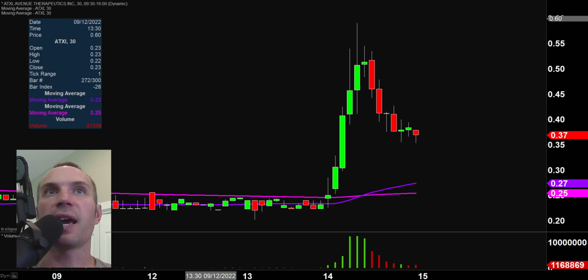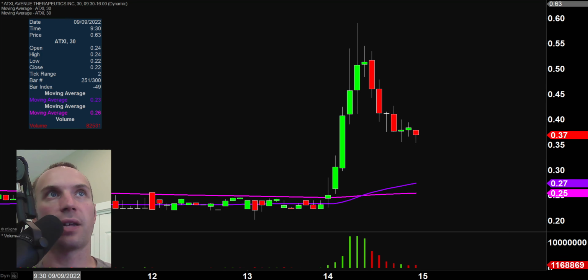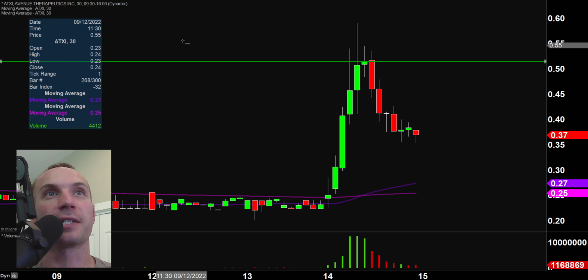Next one, ATXI, and I completely butchered the watch list because once again, I realize a lot of these setups are the same, but that's just sometimes how the market works. A lot of the setups, just based on the environment, are going to produce the same sorts of setups. But yeah, I do apologize. I could be saying the same thing.